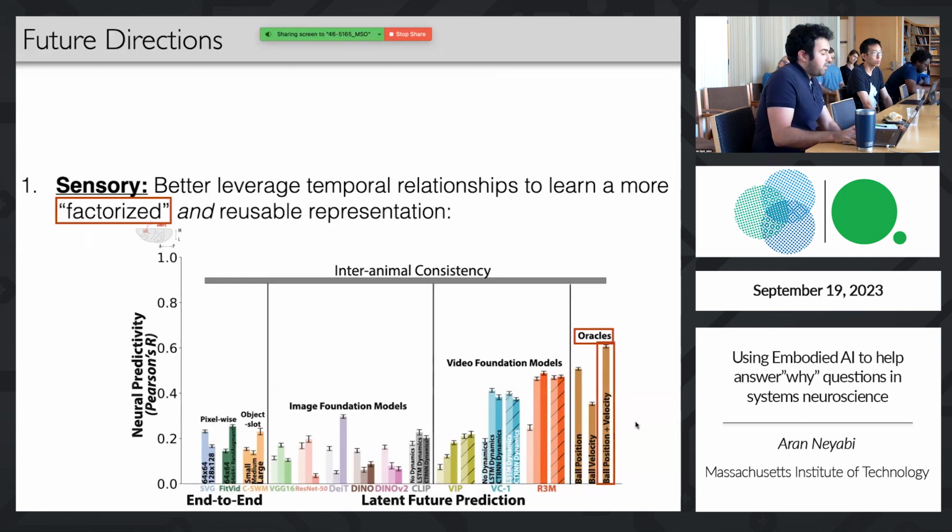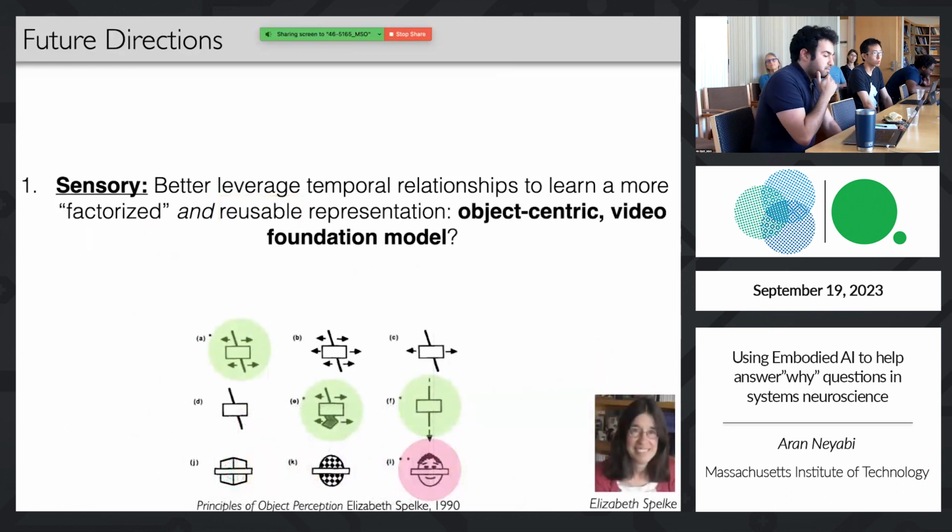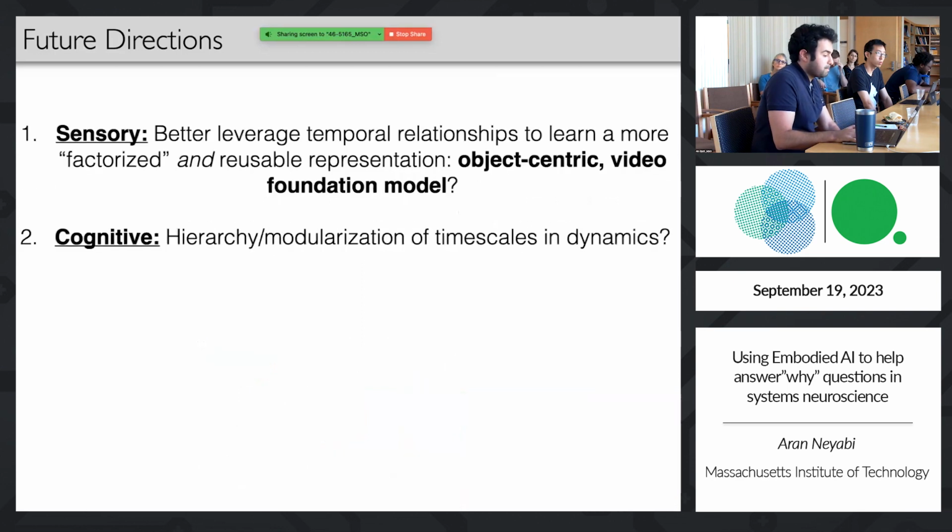But we don't want to sacrifice reusability, which was an important component. For example, simply going towards object-centric architectures that aren't learning these reusable representations hurts you in terms of matching neurons overall. So this suggests perhaps working towards object-centric models still, but geared towards being video foundation model architectures, and rather than paying attention only to statistics of the scene to leverage temporal relationships, also being able to learn more concrete cognitive concepts like object properties.